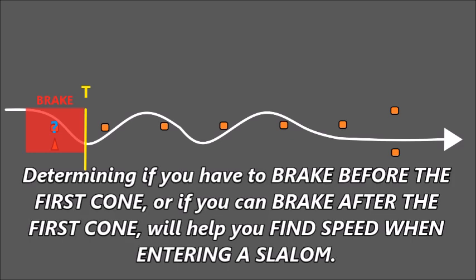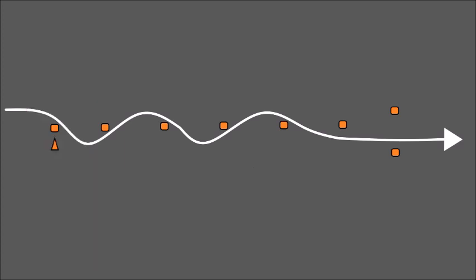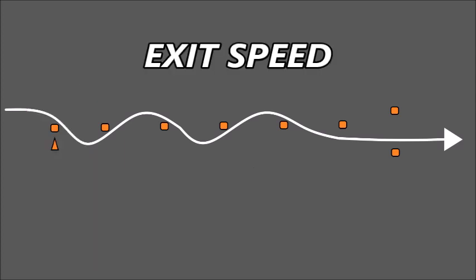Determining if you have to brake before the first cone, or if you can brake after the first cone, will help you find speed when entering a slalom. Let's look at exit speed.